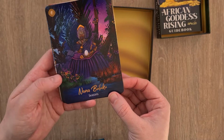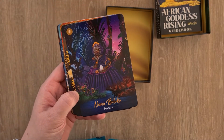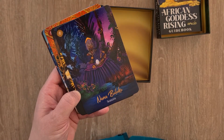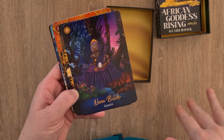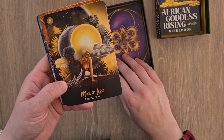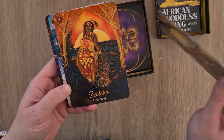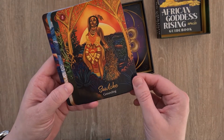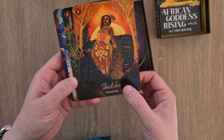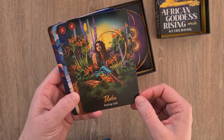Okay, so we have Nana Buluku, Seasons. When I did the quiz, the questionnaire on the website, to find which goddess card was appropriate for me, this was the one that came out, Nana Buluku. Mawu-Lisa, Cosmic Power, stunning image. Soché, grounding. Again, I'm very aware I'm going to mispronounce some of these. Tituba, feeling safe.